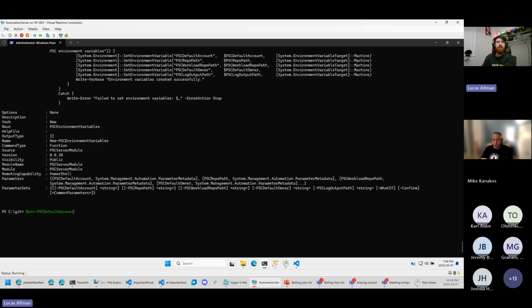So my PSC default account is the name of the local user account that these scheduled tasks are running as. The default owner is that GitHub account. At work, it's only ever one GitHub organization that we're getting it from. We all make our own repositories, but we give the ownership of that repository to the overall GitHub organization. So no need to keep typing it in every time. I have an environment variable so that my Plaster scripts, when they're creating those configuration files, can just pull the value from that environment variable. So anyways, I got a bunch on here. Like here's my log output path. This is where I want my logs to go, things like that.